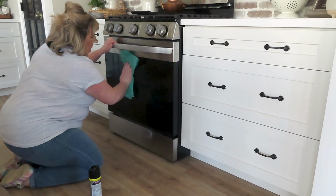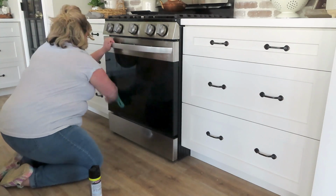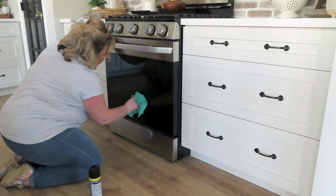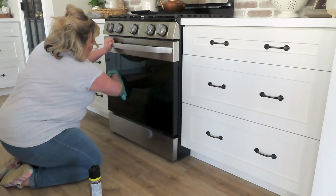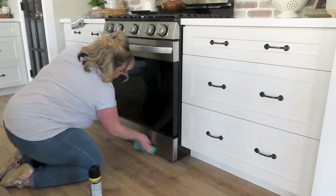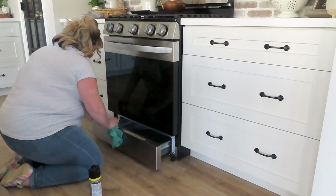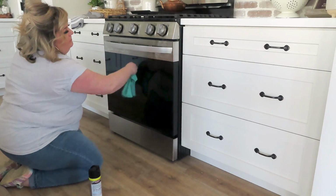I also use my stainless steel cleaner to clean this glass part of my stove. I don't know if you should or what they say you're supposed to use, but I feel like it does a really, really good job of getting it clean. There were some things on there I was trying to scrub off with my fingernail, but I just think it gets it really, really clean. And I'd rather use that than have to get a separate cleaning product. So if you want to give it a try, it works for me.